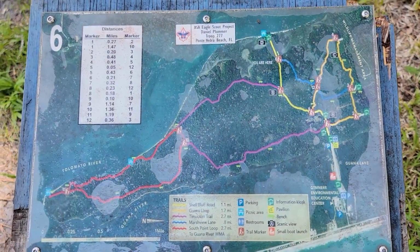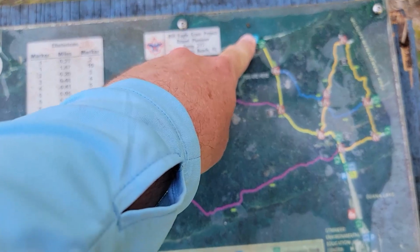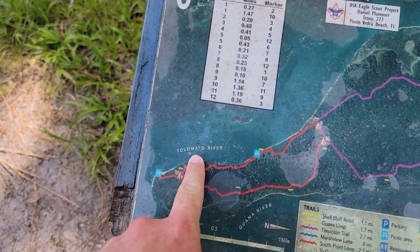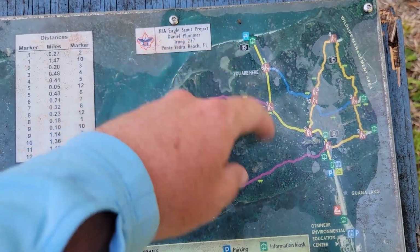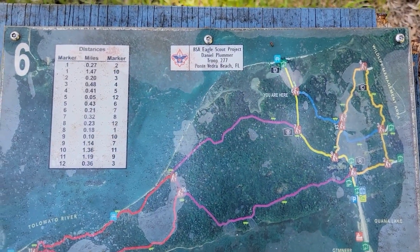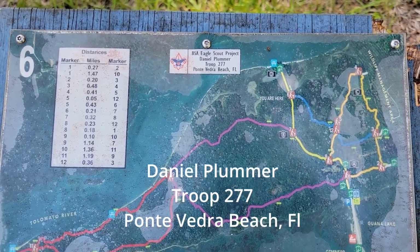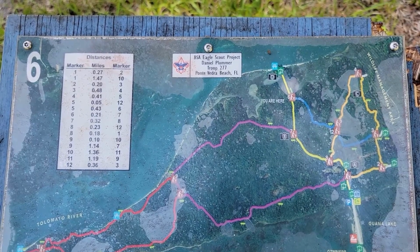Okay, so here's another little spot. We're going to go all the way up here again to this river. It's the Tolomato River. Okay, so thank you, Boy Scouts of America Eagle Scout Project. Daniel Plummer. Doesn't have a year, but thank you for putting these up. We do appreciate it. All those Eagle Scout projects, I've seen them in lots of different areas. I always do appreciate it. So thank you, Boy Scouts.